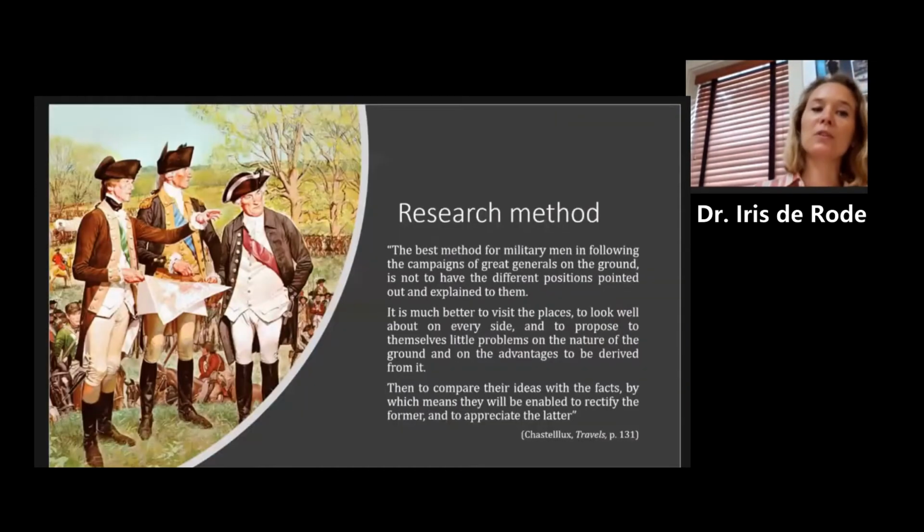And one of the most important things for Chastellux was to actually go to the battlefields, of course the battlefields from '75, '76, '77, '78, '79, until he came in 1780. So there were quite a lot of American battlefields that he wanted to understand. He wanted to understand, how do the Americans fight? How can we fight with them?